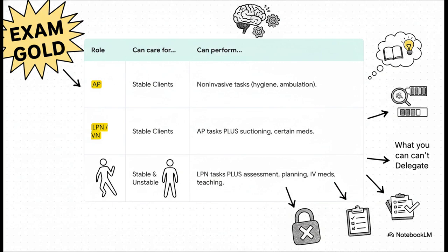This table is pure exam gold. You have to know who can do what. What's the biggest difference? The RN handles the unstable patients and the core thinking parts of the job: assessment, planning, evaluation, and teaching. You can never, ever delegate what you can't delegate, your own clinical judgment.